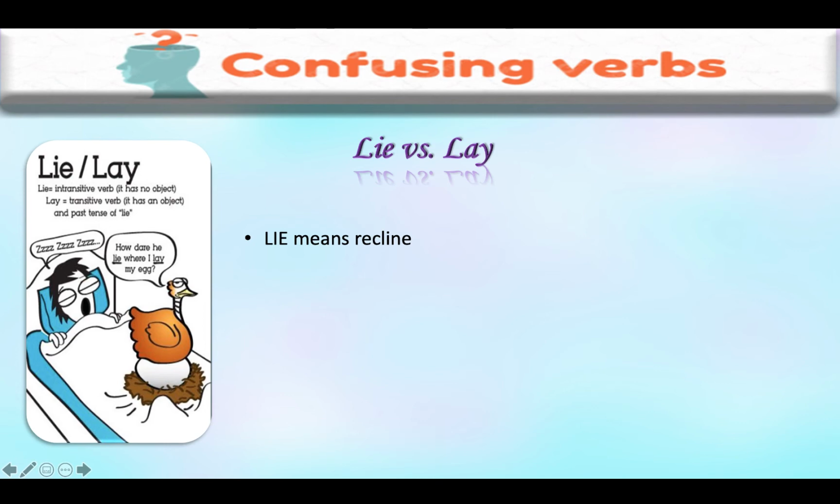Let's start with the basic present tense verbs. Lie, L-I-E, means recline, such as I like to lie on the sofa to watch TV. Now, something I want to point out here, okay? Contrary to how we usually say it, we lie out in the sun. We don't lay out in the sun.